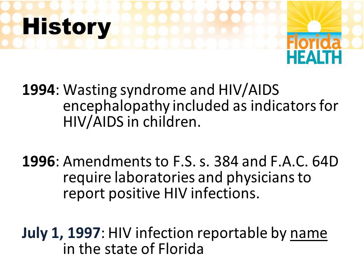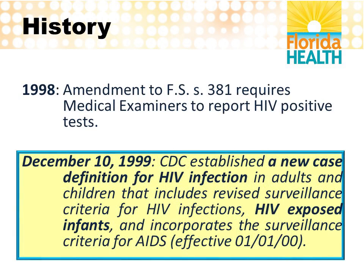But July 1st, 1997 is a significant date in our surveillance program because that is when HIV infection became reportable by name in the state of Florida. There was also an amendment in 1998 where the Florida statute required medical examiners to report HIV positive tests. On December 10th of 1999, with an effective date of January 1st, 2000, the CDC established a new case definition for HIV infection in adults and children. And what this did was revise the surveillance criteria for HIV infections and then HIV-exposed infants. So those newborns that were exposed to HIV from an HIV-positive mother, that event became reportable.